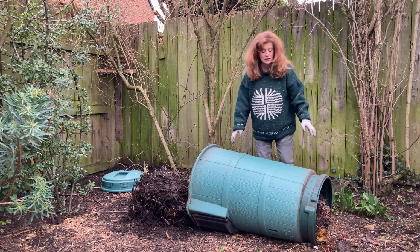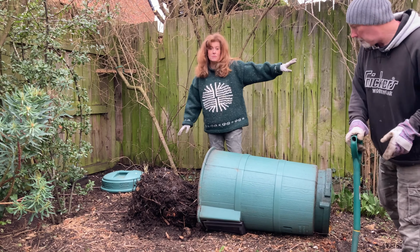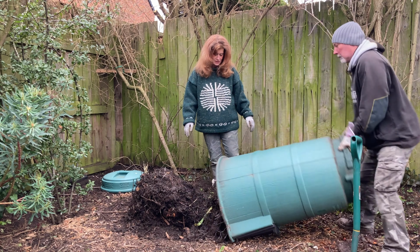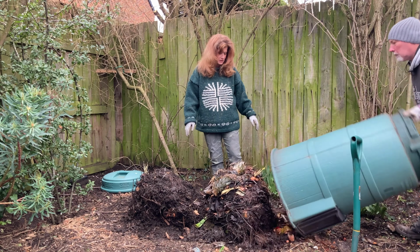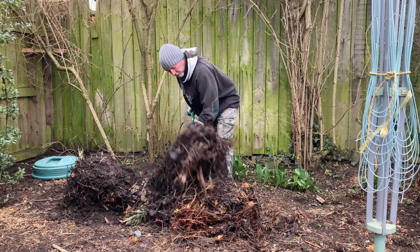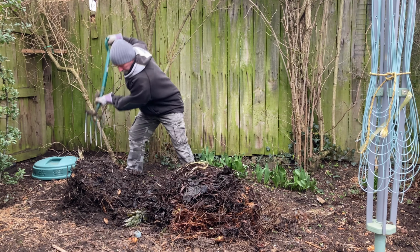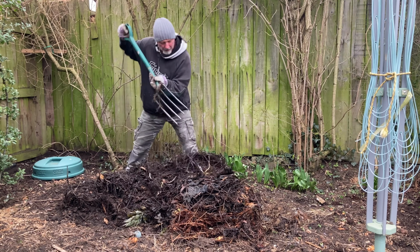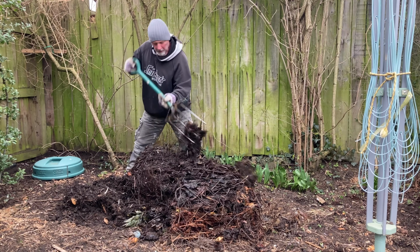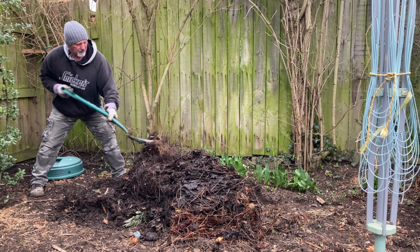Quite nice under there actually, that compost. So we're just gonna move this compost over by the greenhouse and give it all of a digging over as well while we do that. Get it out of the way. Up I think, and then put it back in. Quite a lot of it. There is. That'll go down a lot, mind.